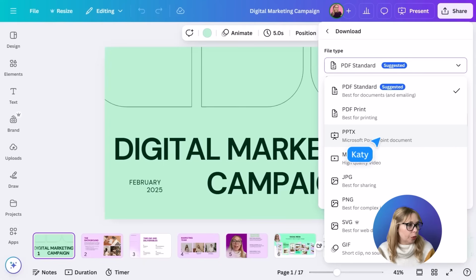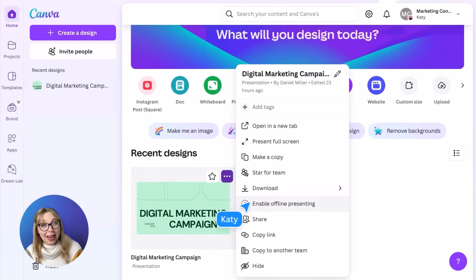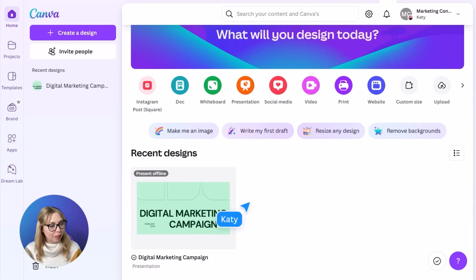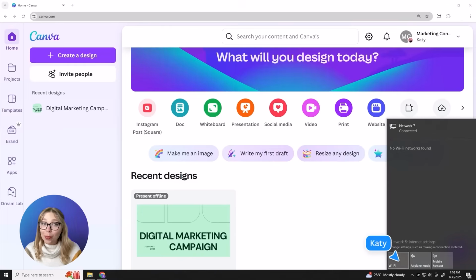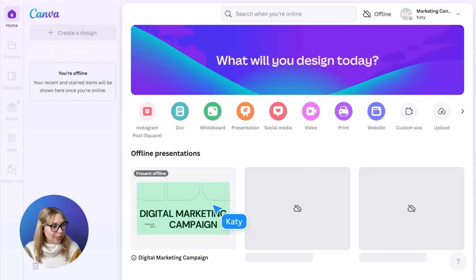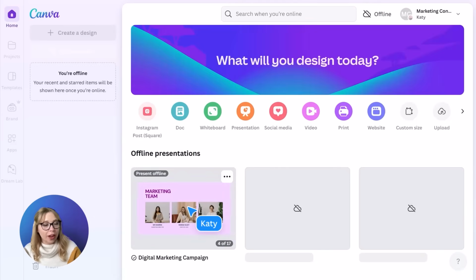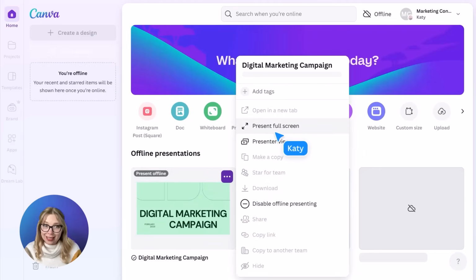So we are going to go to the home page, and there's that deck right there. I'm going to hit these 3 dots, and I'm going to hit Enable Offline Presenting. Great. So for the purposes of this, I'm going to go ahead and disconnect from my Wi-Fi, disconnect from my internet. Let's give it a second to reset. Great. So as you can see, this one is still clickable since we did disconnect from the Wi-Fi. So we are going to hit present.